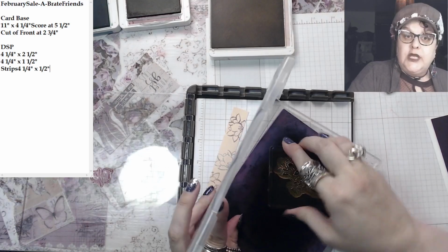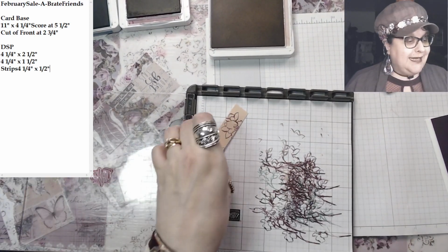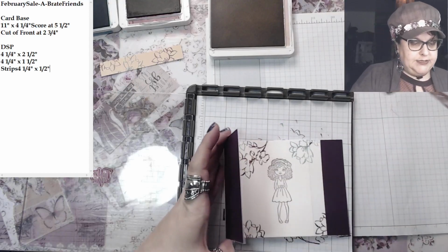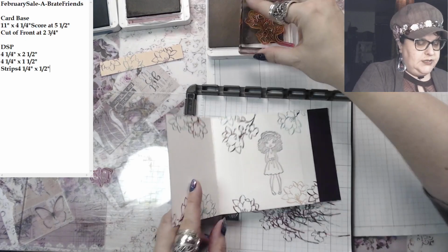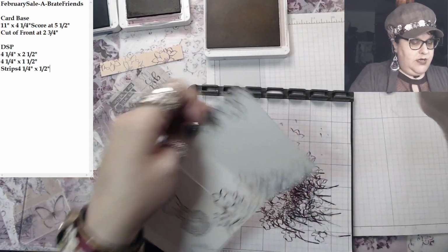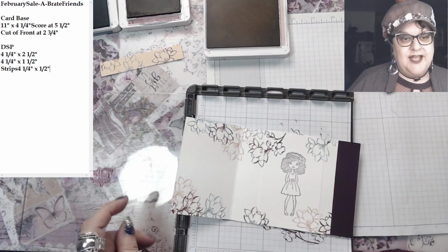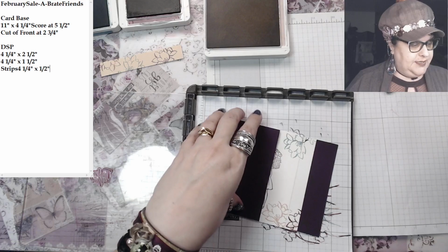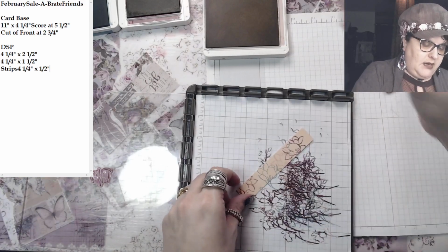Okay, so now we're going to go back to that blushing bride. I just want to show you sideways, up and down and sideways. Super fun, but they have a little bit of a different look when you do them the two different ways, so I definitely wanted to show that off. Look how beautiful she is surrounded by those flowers. It's just so whimsical. Okay, and we're going to finish that piece off like that.